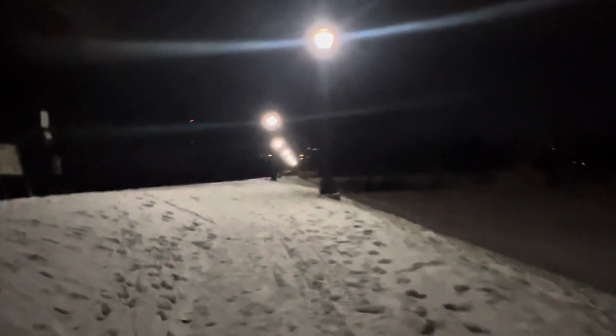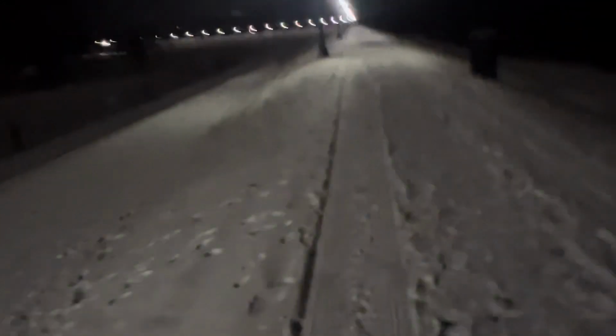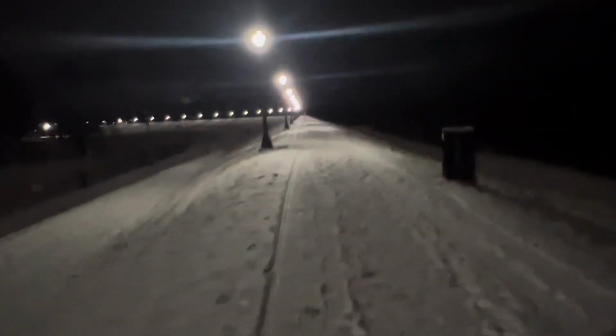But yeah, this is the top of the dike right here. Again, I showed this before. This field right here, from there to over there to the end, to the bottom, that's the tennis courts. And I'm going this way. So I just came from that way, came up, and then I'm going back, but on the top of the dike.